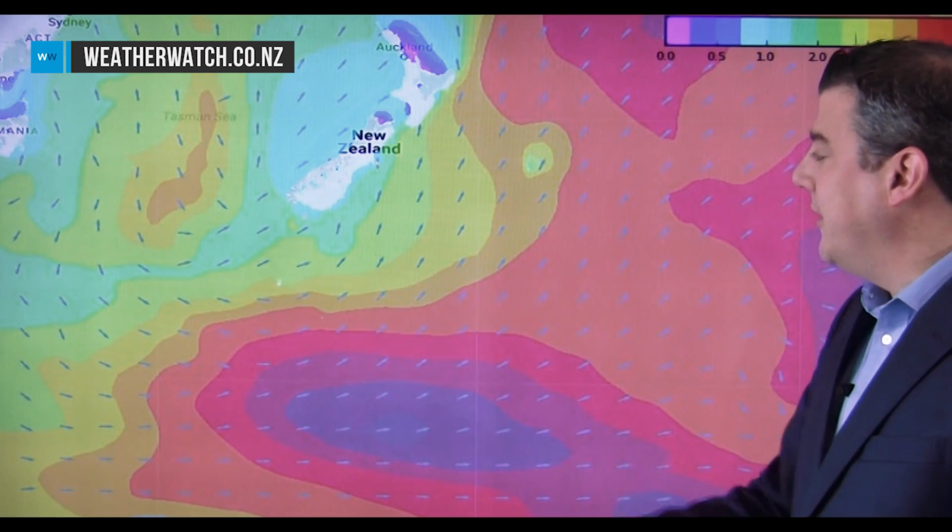Now, the big storm over the weekend that helped produce the very cold winds over New Zealand also produced some huge seas south of us. MetOcean, who provided this map, and they also provide some of the maps on our free app and our website, recorded a 19.4 metre wave down here in the Southern Ocean, one of the largest ever recorded actually in the Southern Hemisphere. So a really big set of swells and waves coming in as a result of that huge storm. It is easing now.